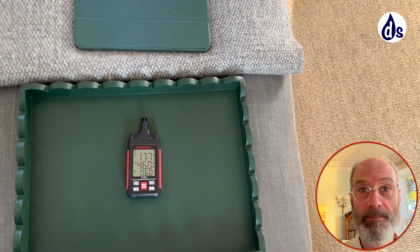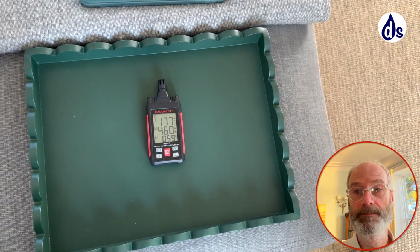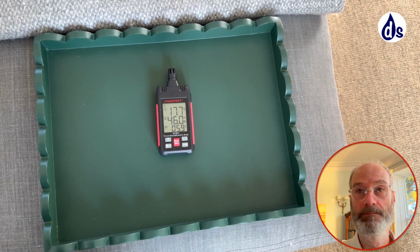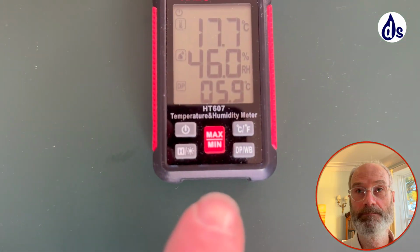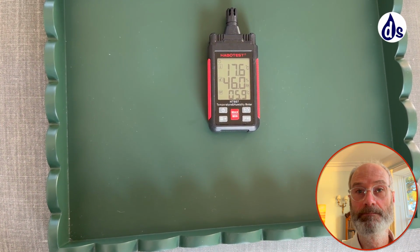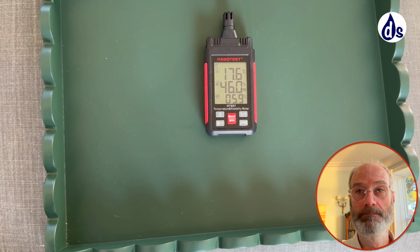So vapor can be measured in grams per cubic meter, but it can also be measured in terms of temperature as the dew point. Dew point's also the temperature where condensation takes place. You've got a dew point of 5.9, and what you should be doing is trying to keep the internal dew point below the outside temperature at all times, and that will eliminate condensation and mold issues.